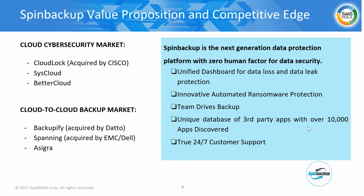All right, let's talk about some competitive edge. Nobody really does what we do, so that's definitely something special, right? You've got people that protect you against data loss, and people that protect you against data leak, but nobody really does both. What clients want the most, and resellers as well, is not to work with 8 different people. They want one provider that they trust, that does everything, a dependable provider you know you can trust. And that's what we are, right?